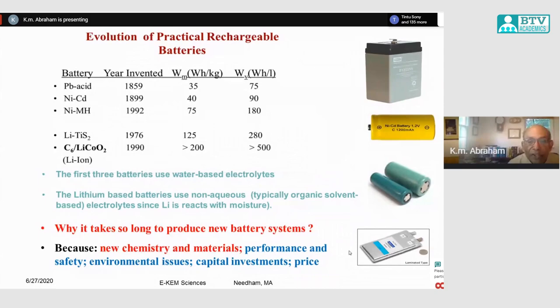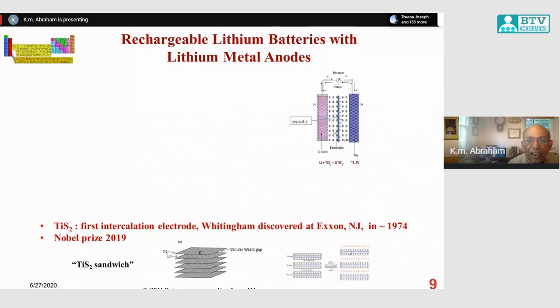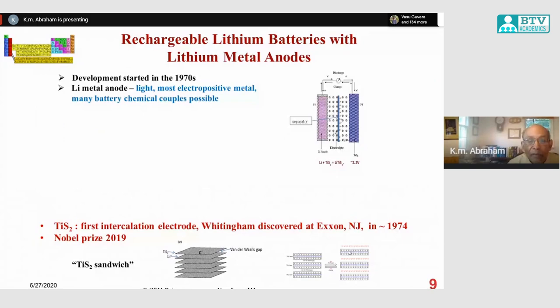Okay, so let's talk a little bit about rechargeable lithium batteries with a lithium metal anode. They were the first batteries of the lithium battery family. The development started in the 1970s, and lithium is a very light metal. It's also the most electropositive metal. That means that lithium can react with pretty much any material to produce a battery, because thermodynamically, lithium should react with everything. But kinetics prevents it in some cases.